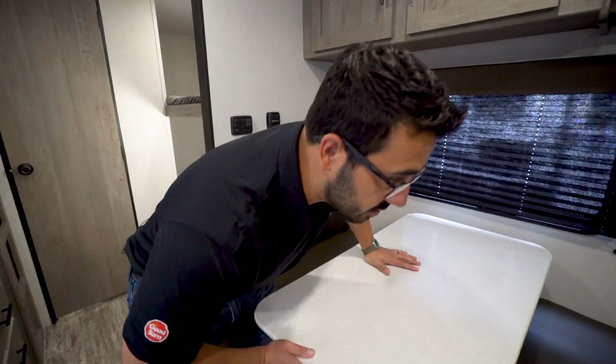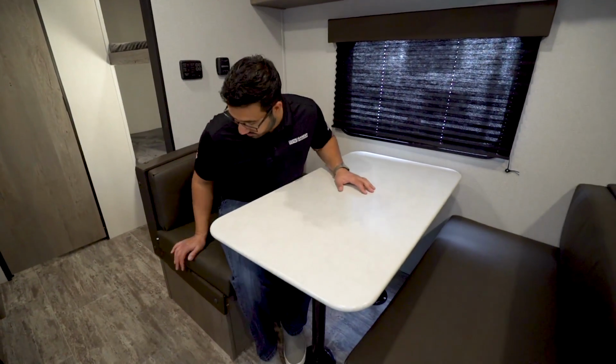The dinette, I do like this too, and the fact that this is like a leatherette essentially. And I like that on the seat because if you have kiddos, I don't know about your little ones, mine makes a huge mess when she eats. And so you have crumbs and stuff everywhere. This makes it a lot easier to clean up. Or if you spill ice cream or something like that, it just wipes right away.